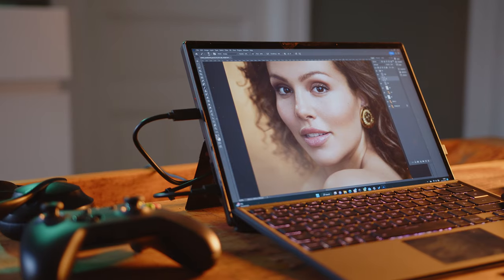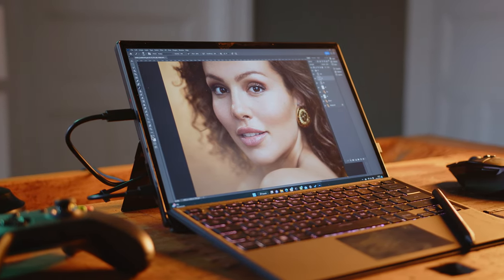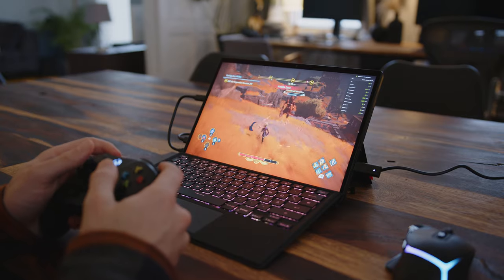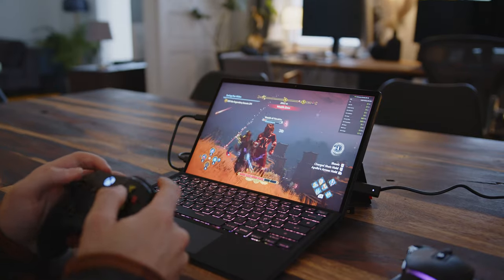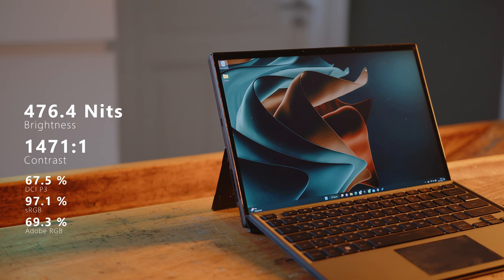While I would have wished for higher color gamut coverage for Adobe RGB and DCI-P3 to make this one even more suitable for content creation, the panel used by ROG is a great fit for the gaming tablet. The fast 120Hz refresh rate makes everything nice and smooth, and the panel delivers amazing brightness and contrast numbers.